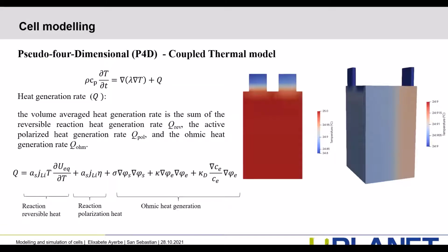Following with the large cells, it's important to track the temperature distribution along the cell. So here, we couple the P4D model to the thermal model, capturing this thermal behavior. In the heat source, we have the heat coming from the reversible reaction, then the reaction polarization heat, and also the ohmic heat generation. By having this model, we are able to capture this temperature distribution, which is a very important aspect in designing the cell and trying to enhance the lifetime of the cell.